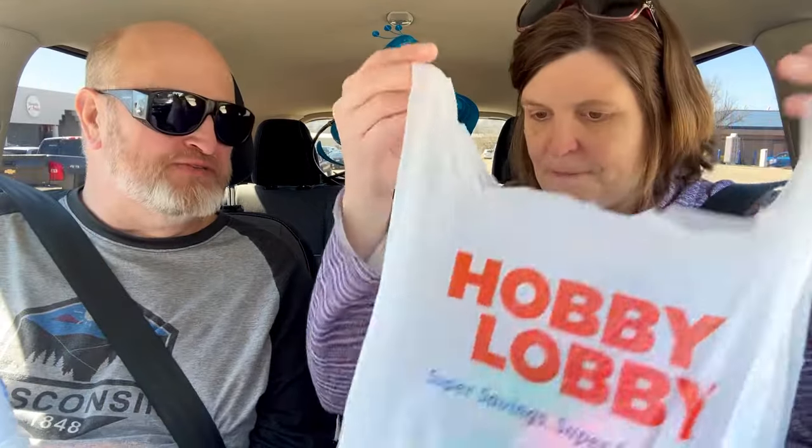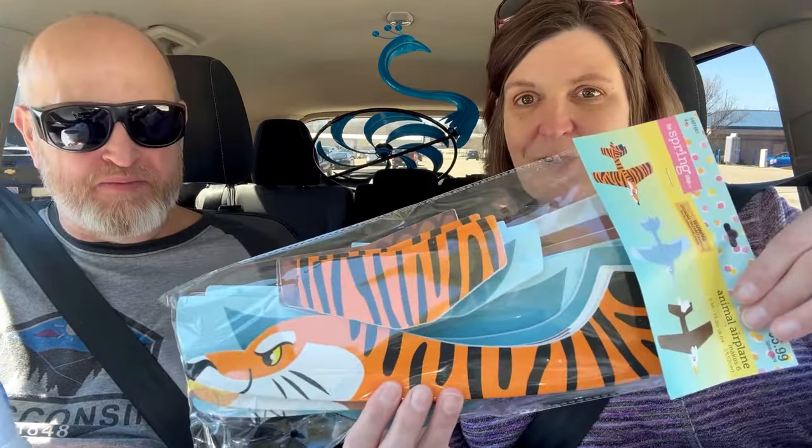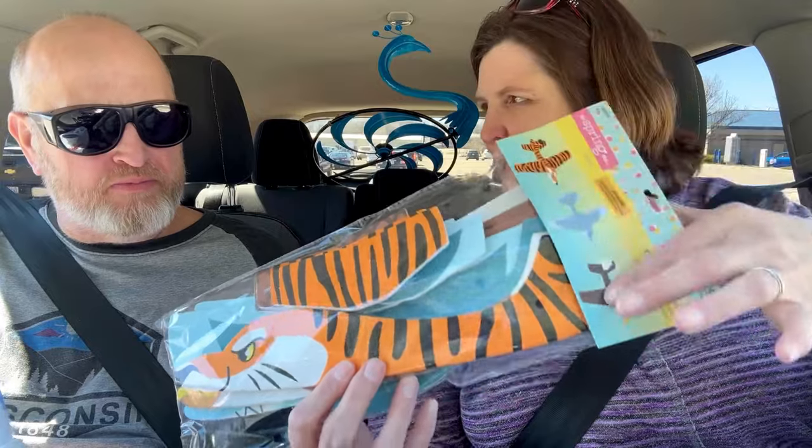And you paid full price for nothing, right? I didn't pay full price for anything. That's right. I got these, they are like airplanes, and they make six different ones. So I'm going to split these into either three or six boxes. I'm not sure. I might have to photocopy this or something.